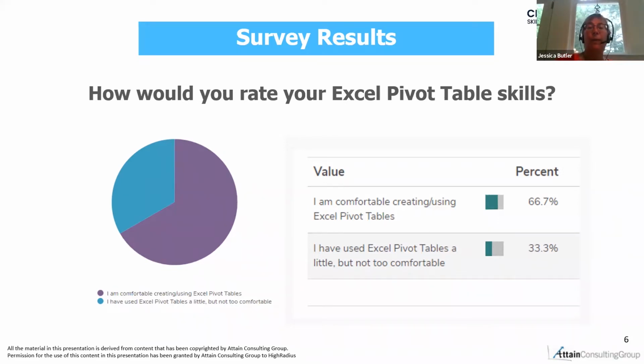So we'll probably break into small groups for part of tomorrow. I'll make sure that whoever does not feel so comfortable with pivot tables, you can send me a chat privately and let me know, and I'll make sure that those of you who may not be so comfortable are spread out in groups with people who are more comfortable.